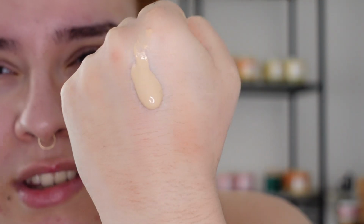It's not super drying matte, it's more of like a demi-matte finish, but I feel like if you have dry skin, this might not be the one for you. You gotta give it a nice good shake. And what I do is I usually squeeze out a shitload, I'm not gonna lie. I prefer having more than less. So I squeeze out that amount of the Fenty.